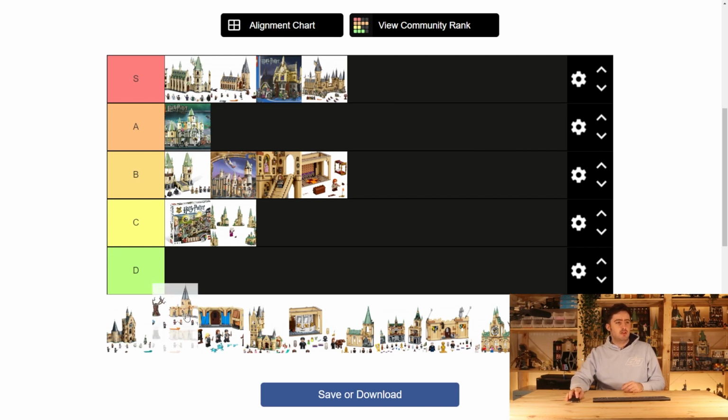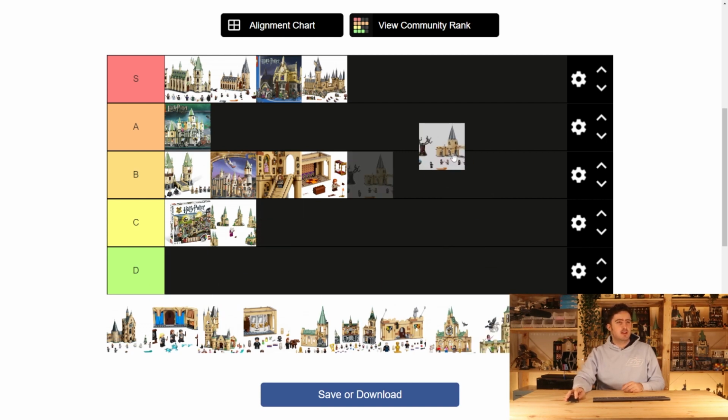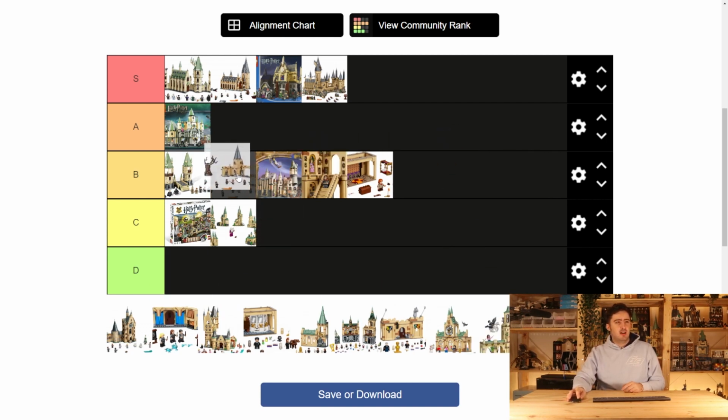Then we go to 2018 again. We have the Whomping Willow. I think this set, I'm going to put it behind the Battle of Hogwarts set from 2010. I think this was a decent set. It came with Filch, who actually was exclusive to this set up until this year. So he was exclusive for nearly 4 years.